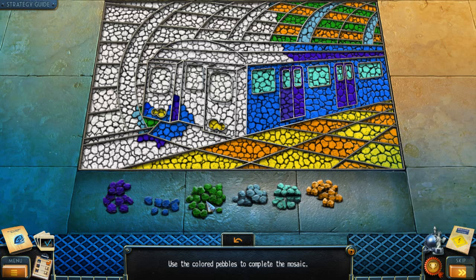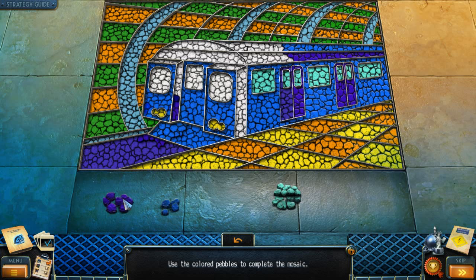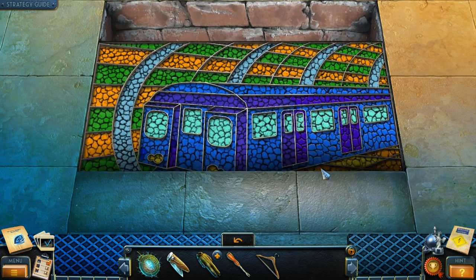And looks like we need green here. There. So I'm going to assume it just carries every other one. Yep. Put that nice ring there. Orange. And one more orange. Purple. It's coming together. And we did it. Yeah.